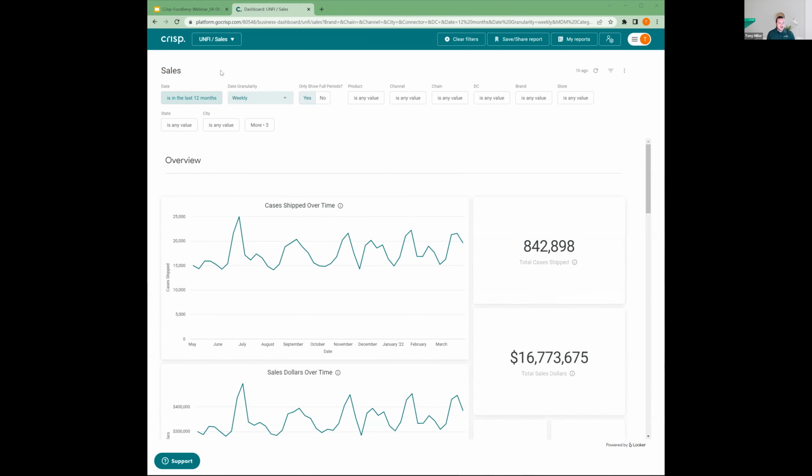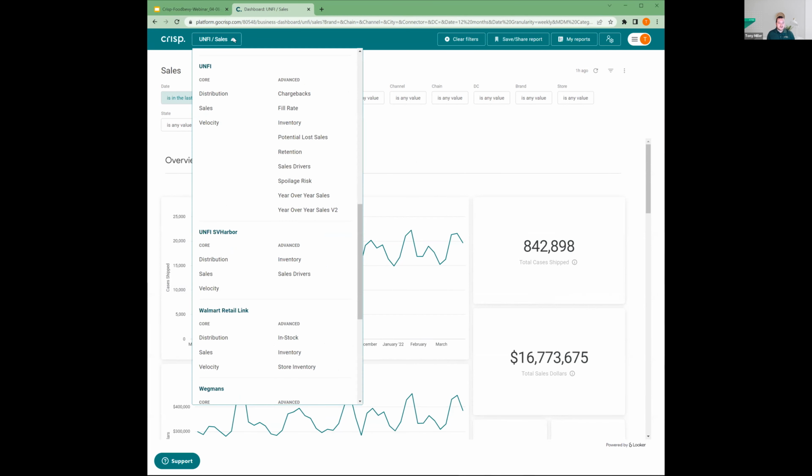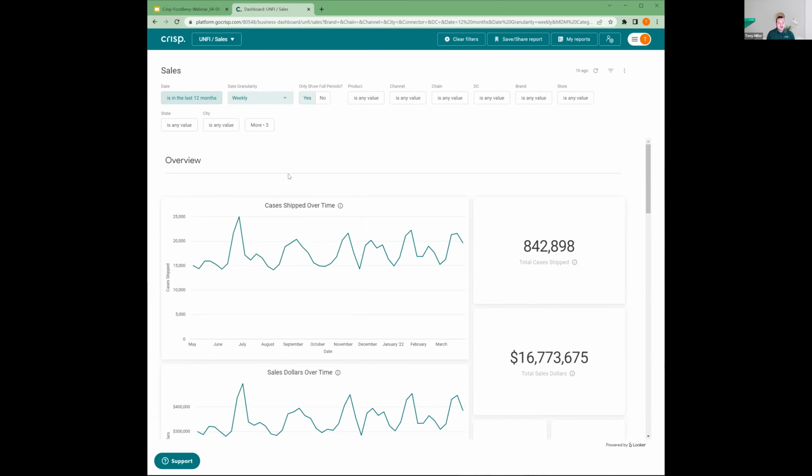You'll notice within the dashboard, you can navigate up here between different connectors, whatever you have connected. A connector being UNFI, KeHE, Target, whatever retailer or distributor you're connected to. Within there, we have our list of dashboards that are available for each one of those. Start out in the sales dashboard. The nice thing about the platform is that the look, the feel, the layout is very similar as we go across those different dashboards, and even as we go from a distributor to a retailer connector.